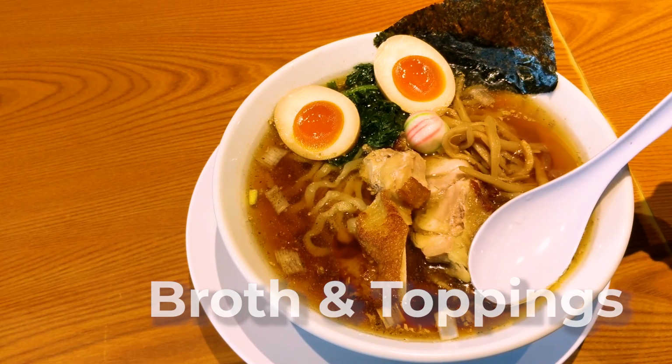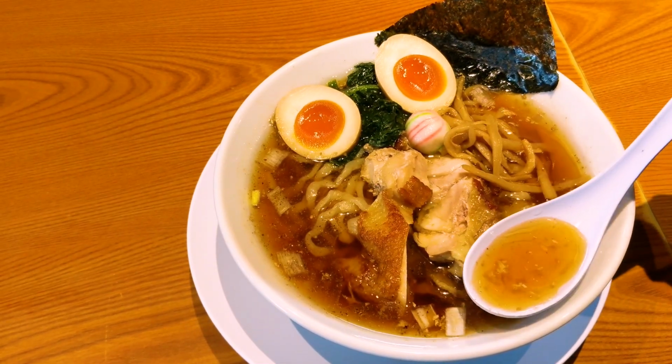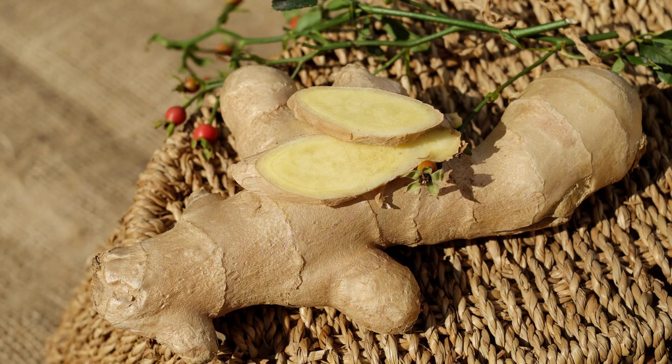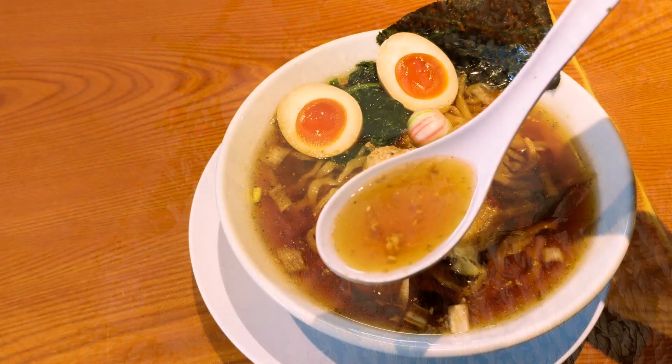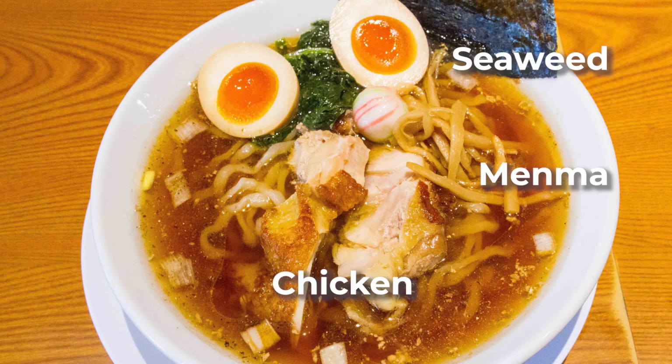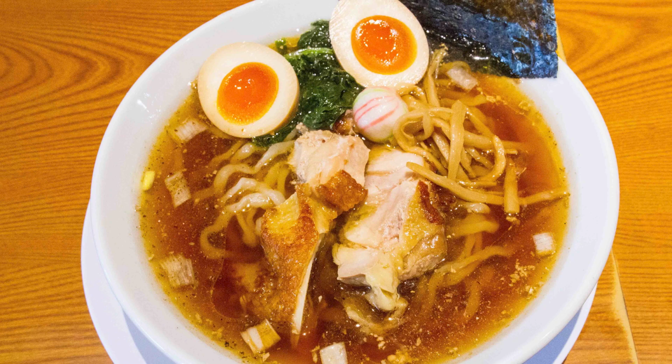The broth is light and kind of reminds me of a classic chuka soba or a traditional soy sauce ramen. But it's the ginger that completely takes command of this bowl. It lets you know it's there from the very beginning. You can smell it as soon as you walk into the ramen restaurant. They're also on top of this, floating bits of negi in the broth add some sweet crunchiness, and there's also a clump of spinach for some bitterness.